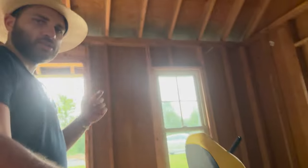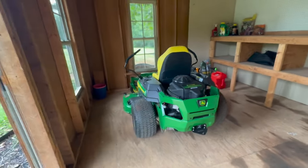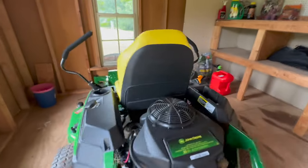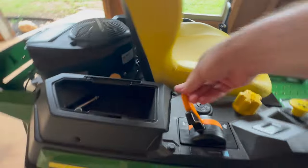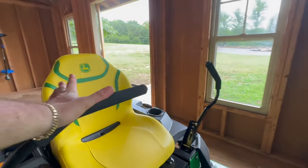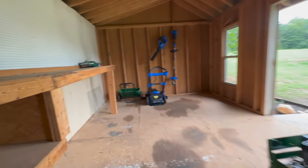But here's our John Deere. Let me switch over the camera real quick. There's Johnny. It's amazing. This thing is great. Seriously, the speed on it, this thing hauls. It goes pretty fast. The safety on it's good too, because if certain parts are engaged, it won't start. You have to start at the brake position, which is so nice. But yeah, that's what that is.